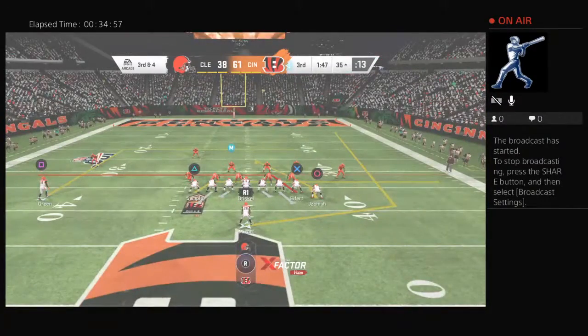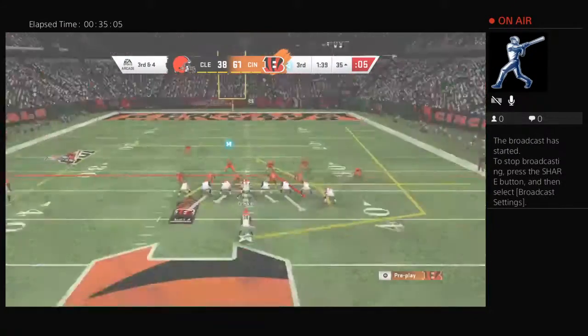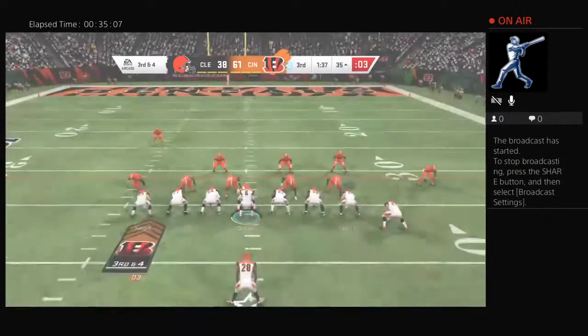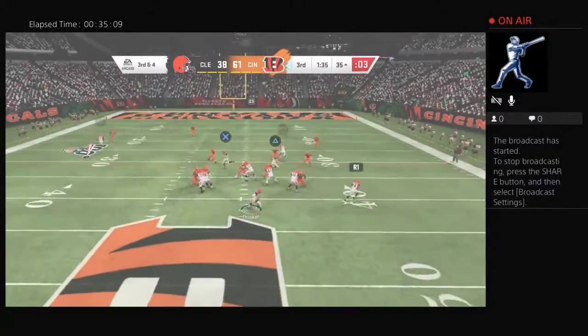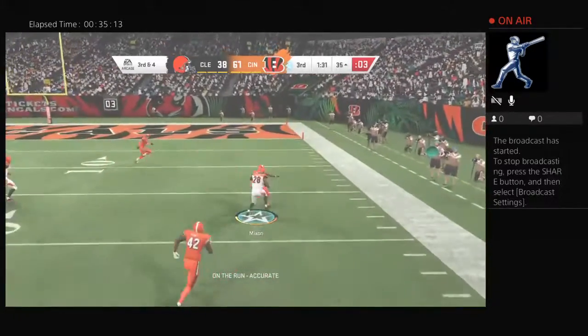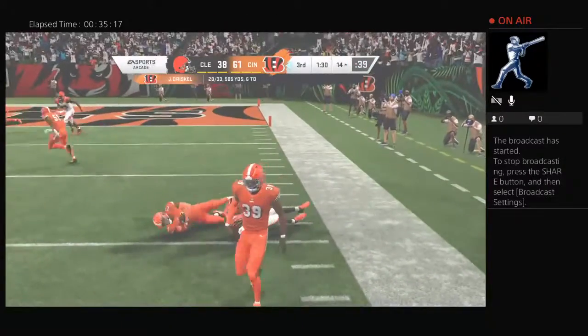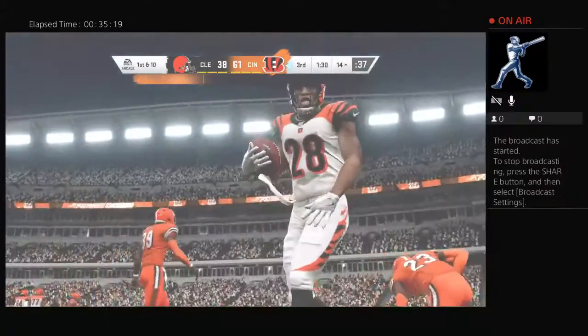Let's go, let's go. Hey, we got Mike, number 53. Mike, 53. On the ball. He'll look to throw. Flush to his right. He gets this in the hands of Mixon. 21 yards there on third down.